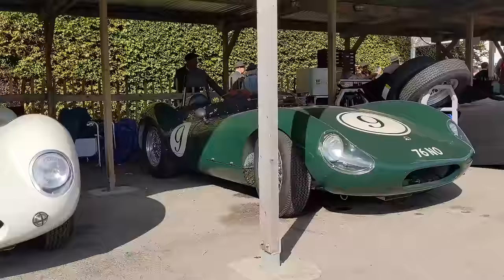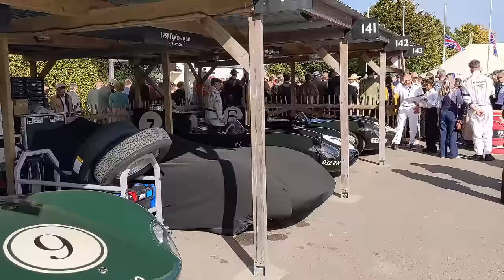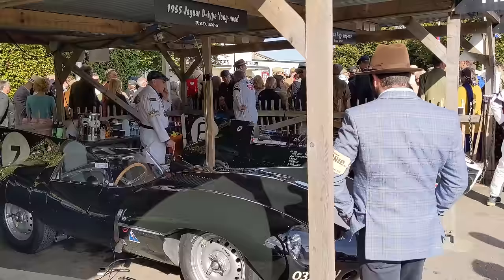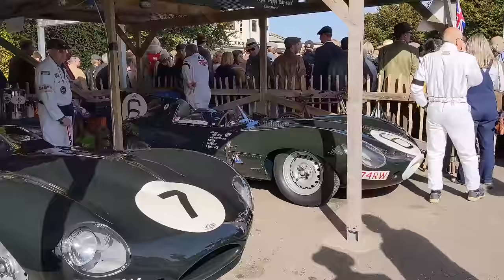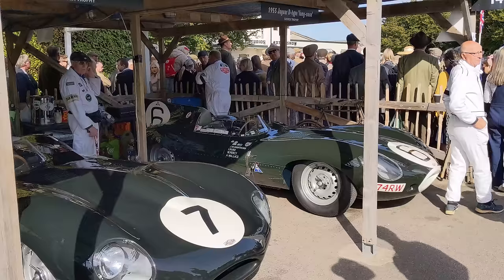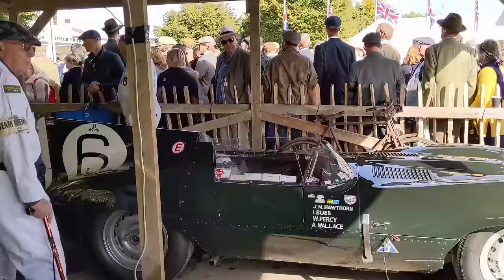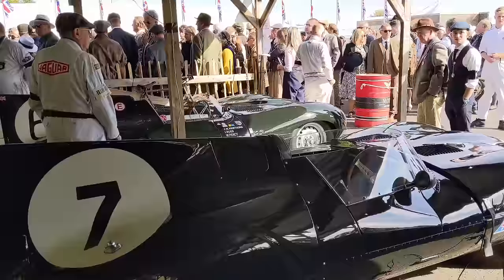And then down at the end here, we have two Works D-Type long nose race cars from 1955. These both raced the 55 Le Mans. And the one on the right is the overall winner with Hawthorn and Bueb, although that was only after the tragic accident and the Mercedes retired. I think we're looking at XKD 506 and XKD 505. Wonderful, wonderful sight here at Goodwood.